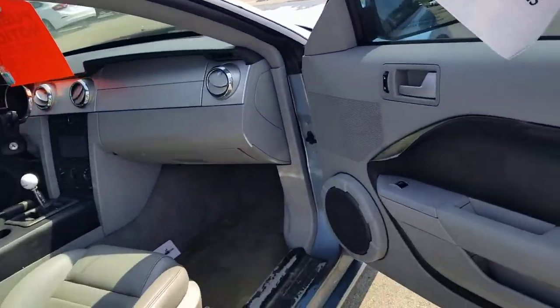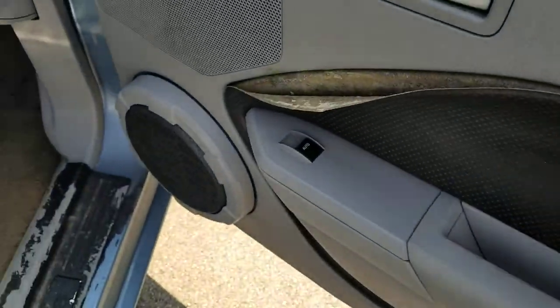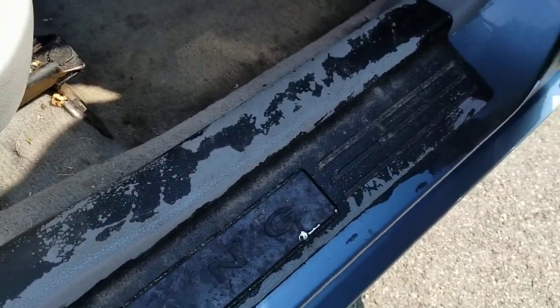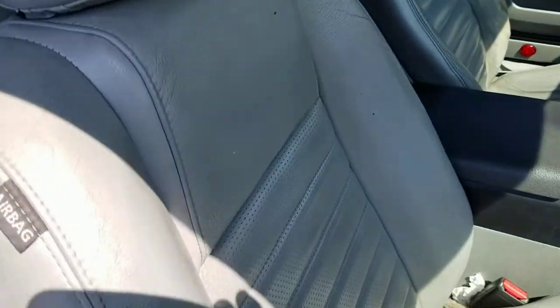Like I said, aesthetically there are some issues. So you have some of this that's peeling off a little bit. And then of course I believe they painted these sills, and of course that's something that hasn't stood the test of time, and it is peeling a little bit. Leather is in okay shape. I mean, there's not any major rips, tears, or anything like that, but it does show signs of wear. Same thing with the floors. You do have some stains and stuff like that.